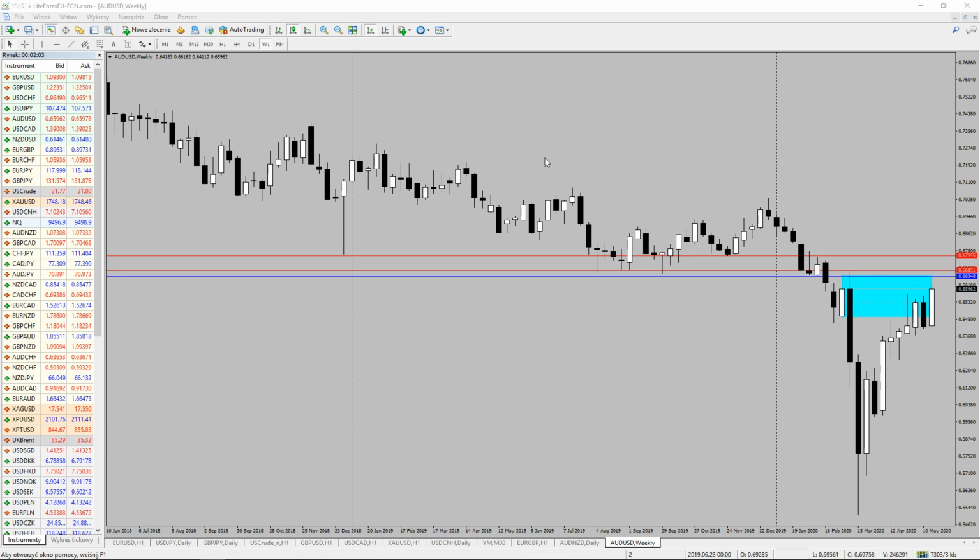That's the weekly chart of the Australian dollar versus US dollar, all right? The red color, as you know, is related to the monthly chart, and the blue color is related to the weekly chart. And as you can see here, guys, the recovery of the Australian dollar is incredible. It's really, really incredible, right? But still, we are within the supply zone.